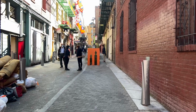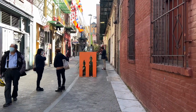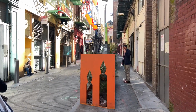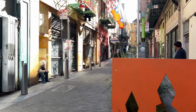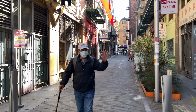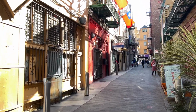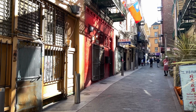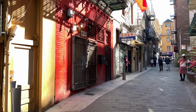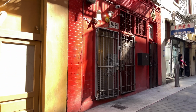This is another little alleyway here. One of the things you can sometimes find are some little cultural aspects that are sometimes interesting, sometimes funny, sometimes a little bit of both. It's one of those here. So I was talking earlier about the tongs. Some of these tongs turned bad. And there was one of those, this red building. Remember that Golden Dragon Massacre I was telling you about? The guy they were aiming at was the leader of this tong. It was right here. The leader of this tong, he was a very violent guy. He's in prison now, hopefully.